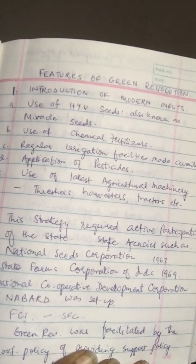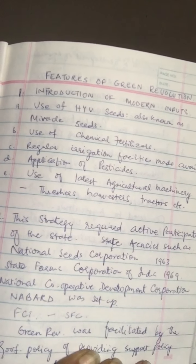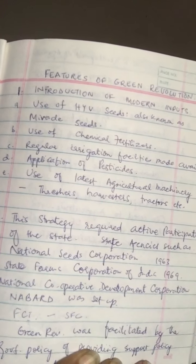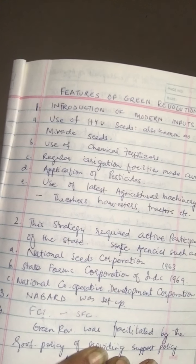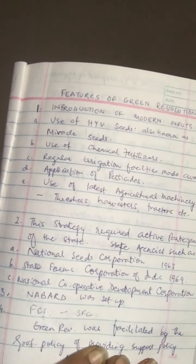Then there was this use of chemical fertilizers. The HYV seeds needed large amounts of soil nutrients, and the new technology emphasized the application of chemical fertilizers which contain nutritional elements in concentrated forms. So that was it. Then you had proper irrigation. So there had to be an adequate availability of regular water supply.